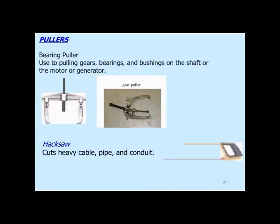Bearing puller is used for pulling gear, bearing, and bushing on the shaft of a motor or generator. This one is a gear puller and this one is a bearing puller. Hacksaw cuts heavy cable, pipe and other metal.